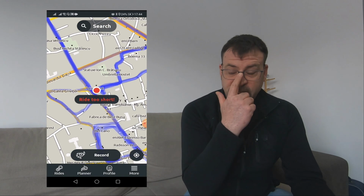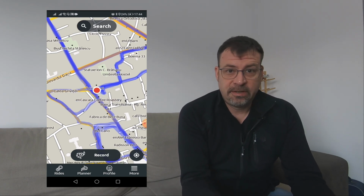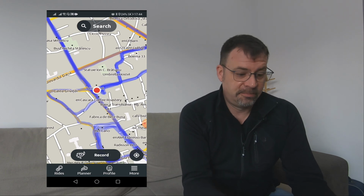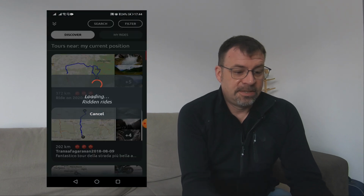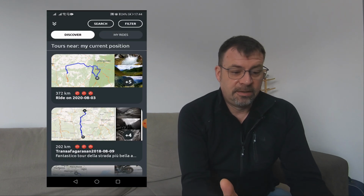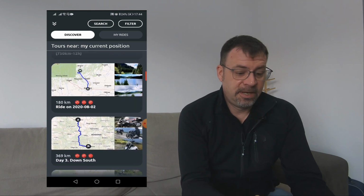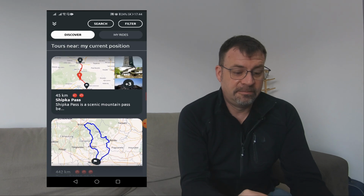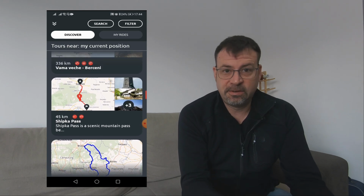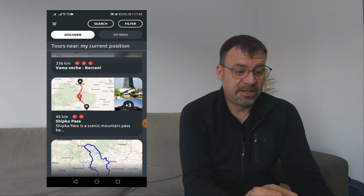Now, if the ride is long enough, you can save it, either for yourself or share it as well with a rating. You can also add some pictures. When you go down in the corner in rides, you see, for example, tours near my position. You have quite a bit here in Romania. Some of them are even, what you see here, Shipka Pass, it's down in Bulgaria. A beautiful road, absolutely fantastic to ride.